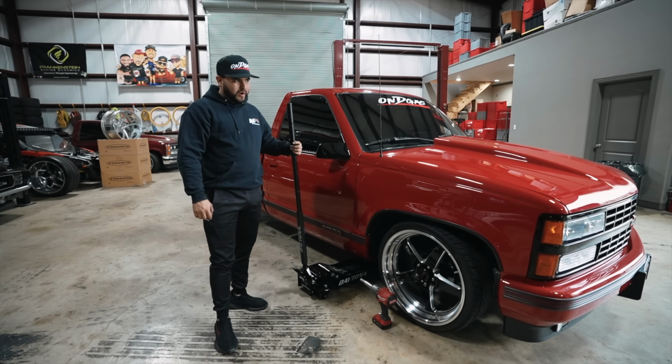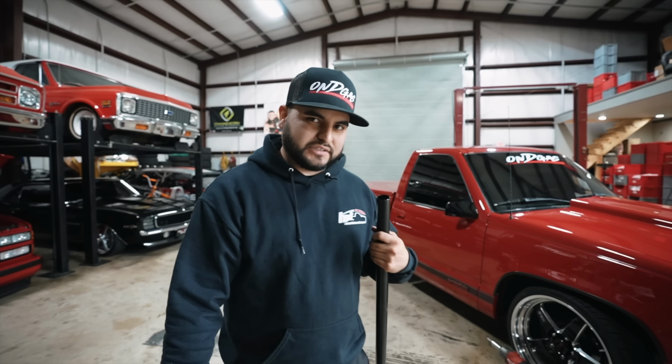There it is. Got the Welds installed. I remember we made a shirt. Still have that shirt.